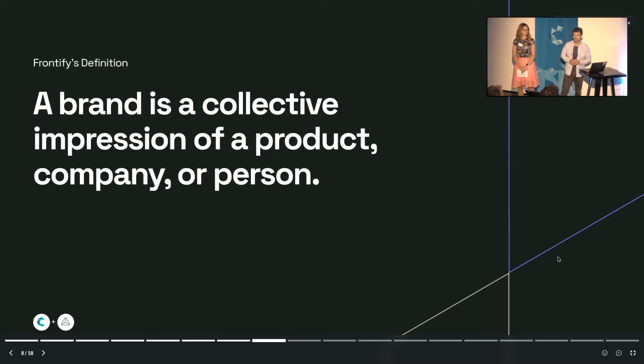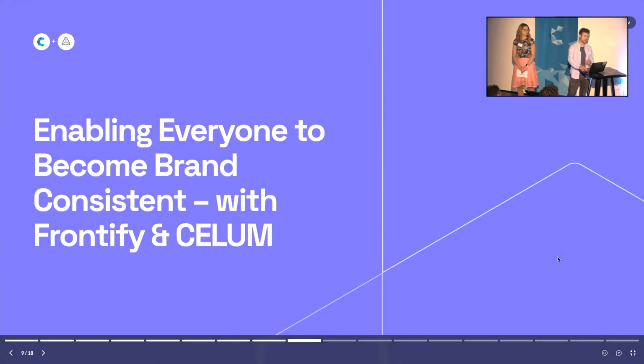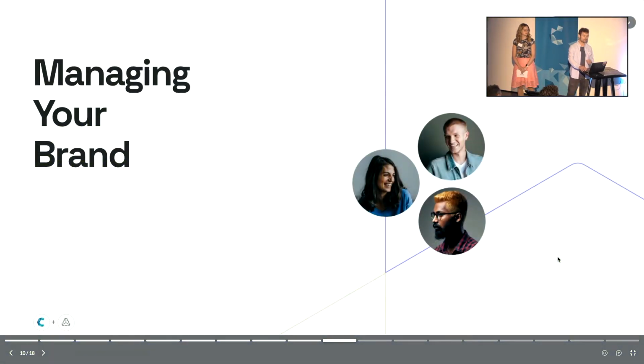And at Frontify, we've decided that we just take a fairly simple definition. A brand is a collective impression of a product, company, or person. So when we say it's a collective impression, it means that it comes in the context of an ever-growing number of channels, online, offline, a growing number of brand touchpoints. Now, how can Frontify and CELUM help you in this context?